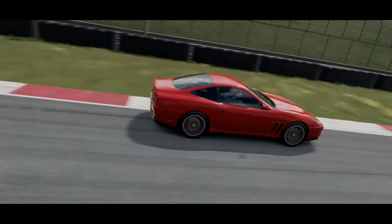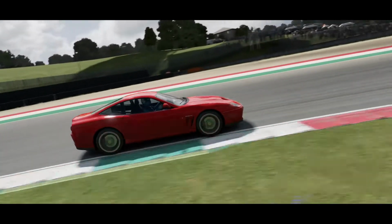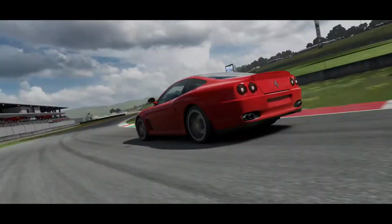When you step on the gas pedal at full throttle, it will take off really fast, and you will get the full quality of the engine noise even when the windows are shut. That's how loud this car is.